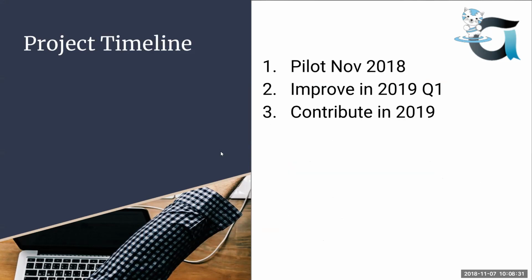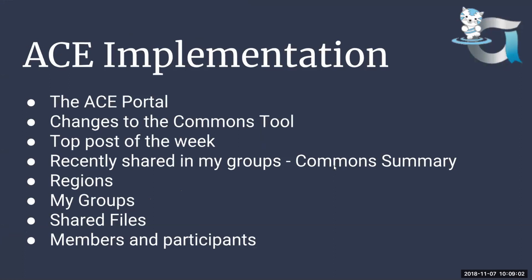Before I hand off to Miguel, just on where we are right now: we started with Miguel earlier this summer, and we're launching this pilot this month, with a more expanded launch in early 2019. So we'll be making some improvements through probably Q1, but in 2019 we want to have these polished up and ready to contribute. So with that, Miguel, I'm going to hand it over to you as you dive into the implementation and the specific changes in the tools.